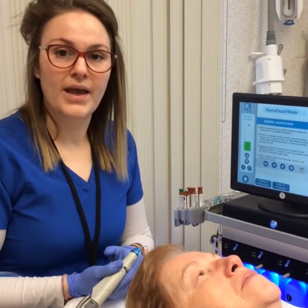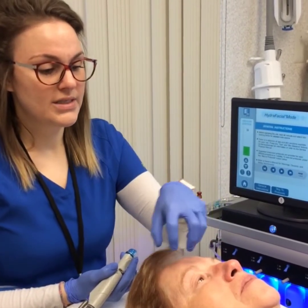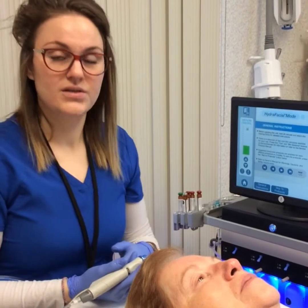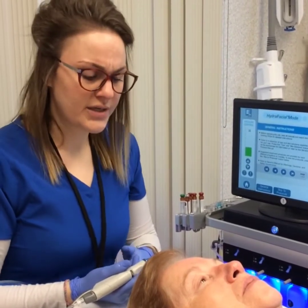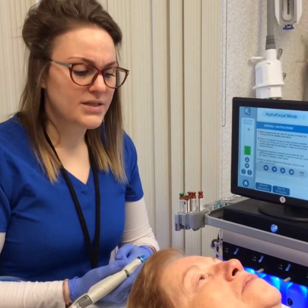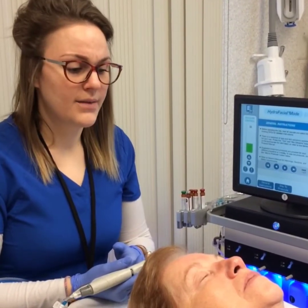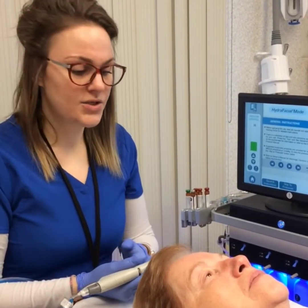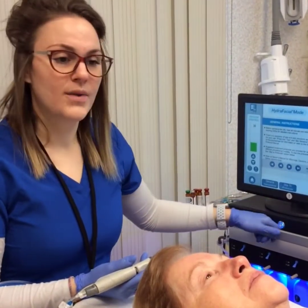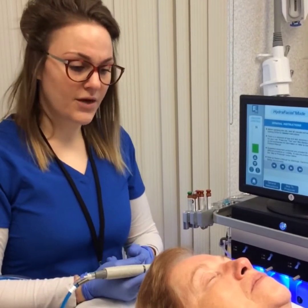Step 3 is your extractions. What that is, it's normally focused just in the T-zone area where people have issues as far as clogged pores and congestion. It's salicylic acid and honey. Typically with salicylic acid, when it's on the skin by itself, it's very temperature hot and can cause a stinging, tingling sensation. With this formulation from HydraFacial MD, there is none of that. It's actually very soothing to the chemical peel itself.